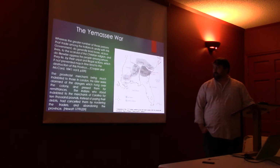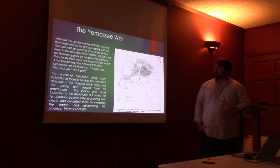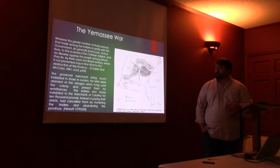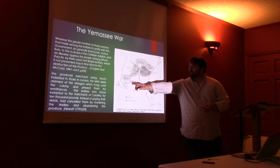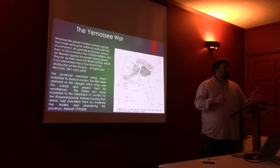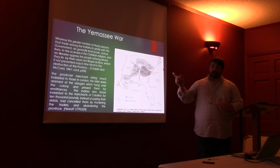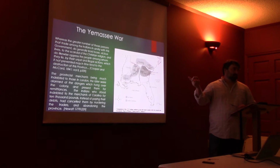There we go. All right, so these traders are actually going out as far as the Mississippi. Mobile's right here. What it seems like the general pattern is, though, is that they're kind of just sticking to the coastal plain. And the Choctaw and the Chickasaw are known trading partners for this period.